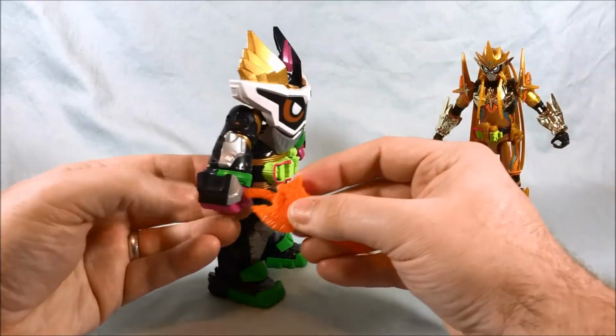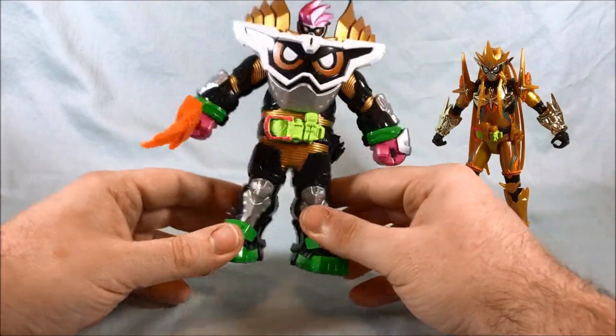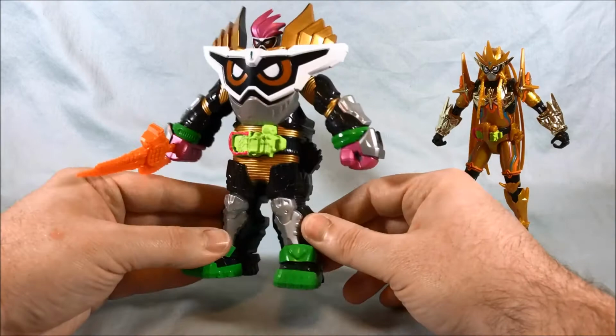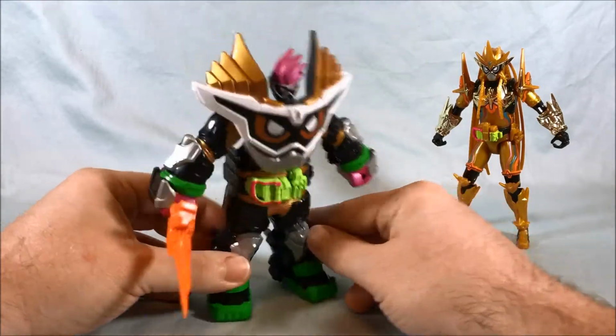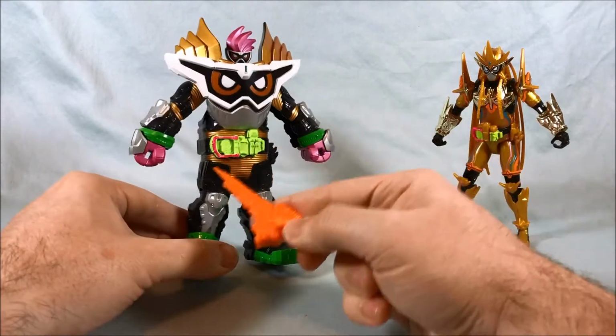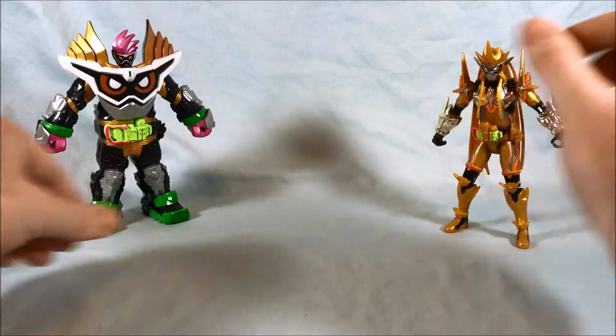Now he can hold the key slasher, but this set does not come with a key slasher. This is the key slasher from Mighty Brothers, just so you know that. That's why it's orange. No accessories with this set, but they can wield the key slasher. So that's it for the shell. Put him off to the side.